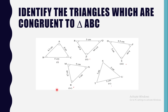Ma'am, triangle ABC is congruent with triangle MRN. Ma'am, triangle ABC is congruent to triangle QRP. Wait one second. Let's first compare figure 1 and 2. Take a look at this figure, triangle ABC and triangle RQP. These two triangles, tell me, are they congruent?